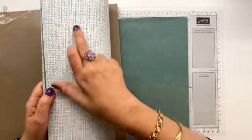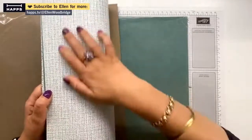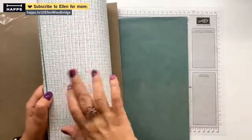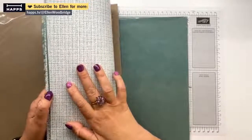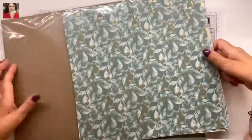Oh, that's almost like the pattern in tweed. You can use our blending brushes on that to add a bit of different colour to it. Now, where do I start?